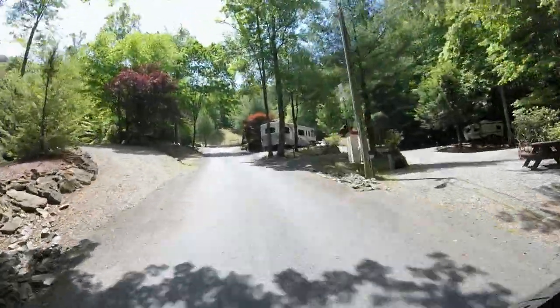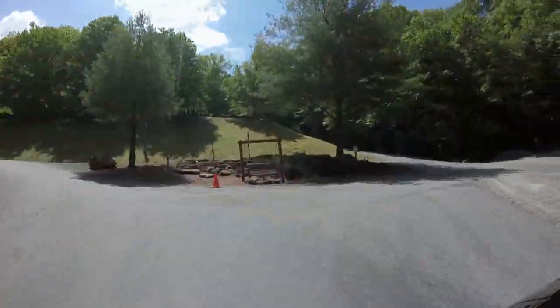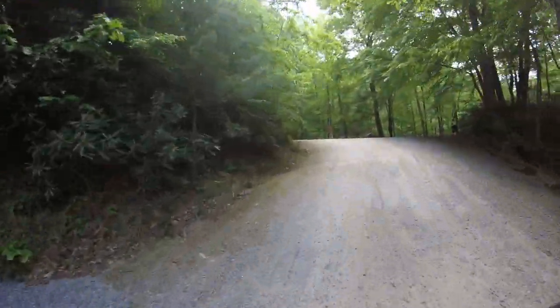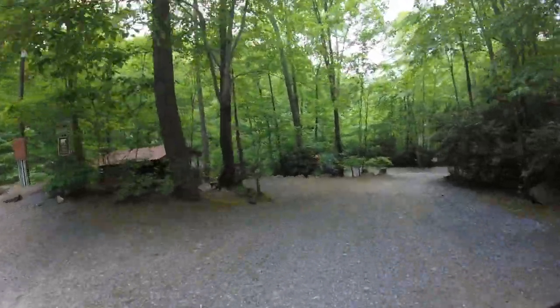Campground has 3 levels. Tucked away on the 2nd level, the campground has 6 tent sites and 5 cabins.